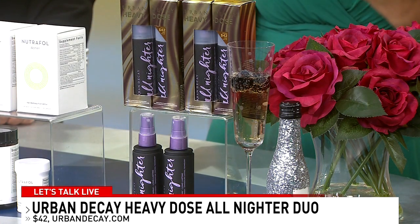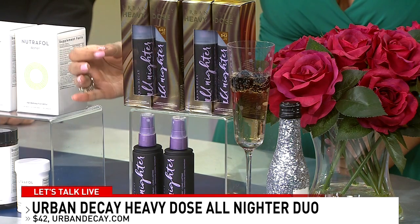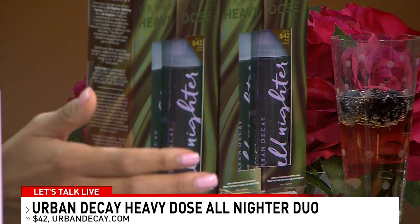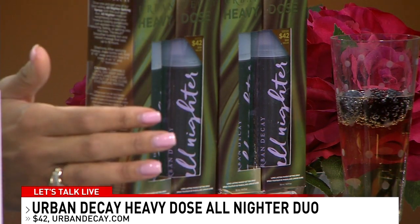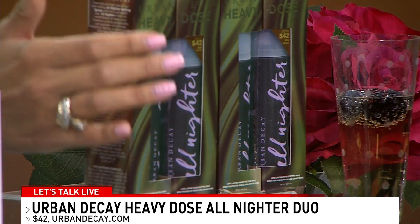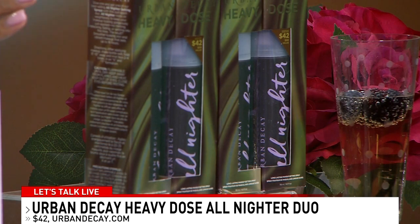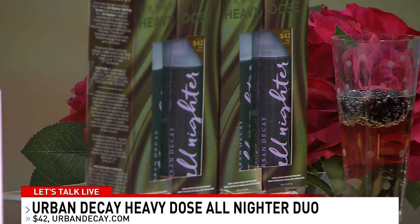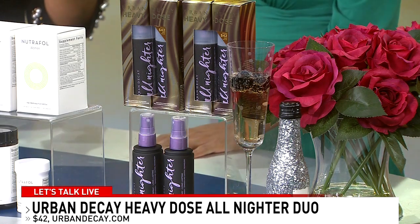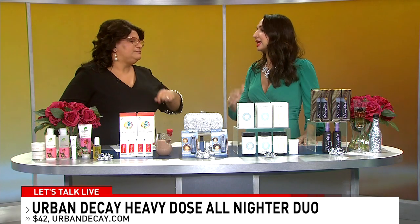And it is breathable but powerful. It's a super fine mist that keeps your makeup looking fresh up to 16 hours, so it stays put all day and night. No cracking, fading. It's vegan. $42, so you're paying a few dollars more than just one to get two full-sized at urbandecay.com. I put this on this morning. It's what helps me keep my makeup looking good. Right, keeping it fresh. Since 2 a.m. You know that story, don't you? Yeah, and you don't have to keep reapplying it and getting it caked on. Exactly.